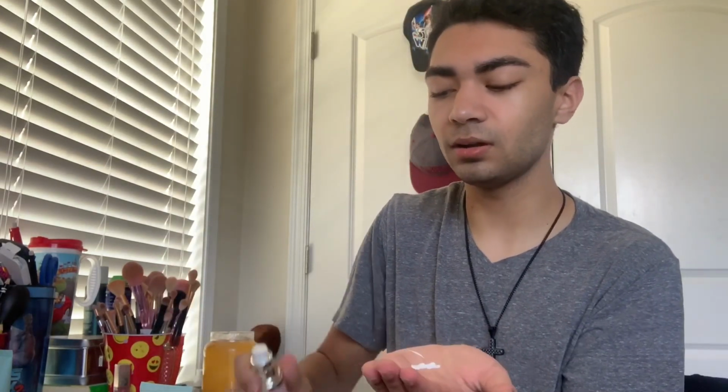Sure, it makes sense to get a sample, get the smaller version of a primer, and then try it out and see if it works for your skin type. But I'm not that type of person. I just went straight for the big version. So they do sell very small versions, but I'm gonna use the big version because that's the only thing I have. This compared to the Tatcha Silk Canvas. And again, I'm not really educated at skincare, so don't take my word for it. Just see if it actually works for your skin type.